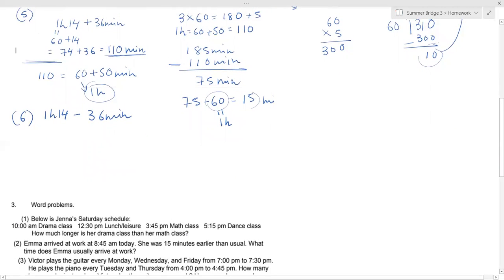Same thing as before, right? 1 hour and 14 minutes is 60 plus 14. So we know this equals 74 minutes. Subtract that by 36. 74 minus 36 is what? 38. Yeah, 38. All right, so 38 minutes.